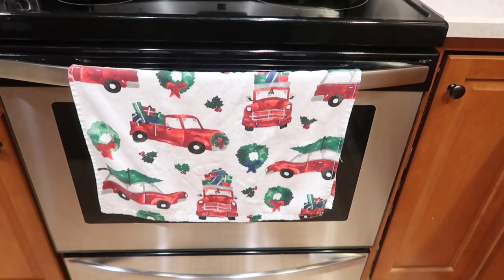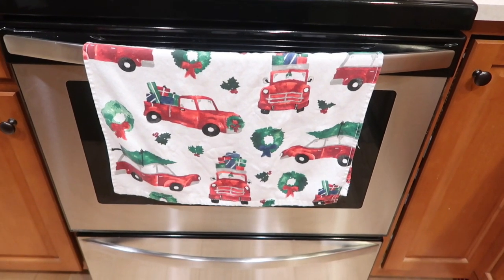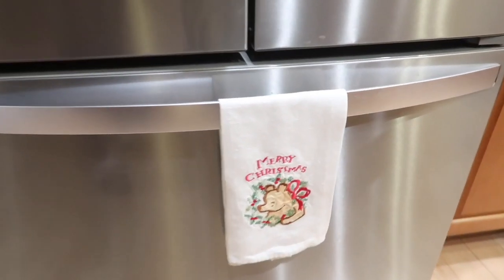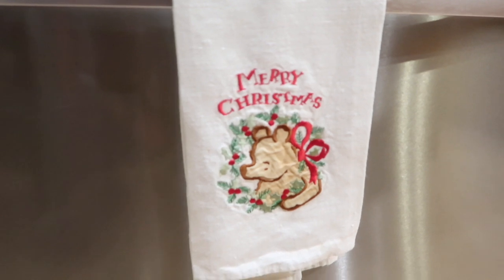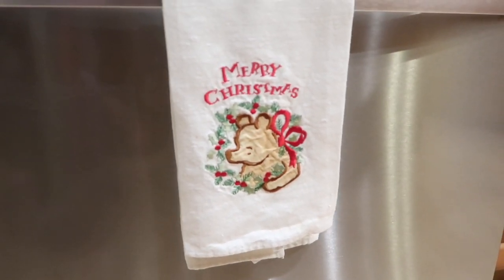I think it was a pack of 4 of them. I just got them a few weeks ago, but I change out our hand towels seasonally. I have a ton of different hand towels, and I just swap them out. And then on my fridge, I have another little hand towel. It's Winnie the Pooh. This was my friend Kurt's. He gave it to me many, many years ago, and I have it out every Christmas.